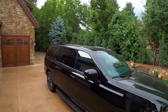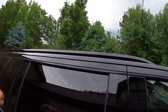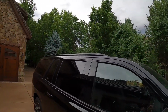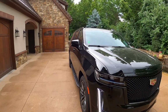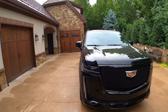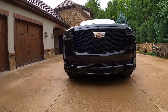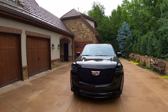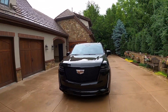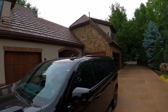We do have roof rack, no crossbars on this one, but just a roof rail design. And at the front, we have the massive Cadillac grille and our huge daytime running lights. The amount of presence this vehicle has is unmatched. And we have our Sirius XM antenna up above.